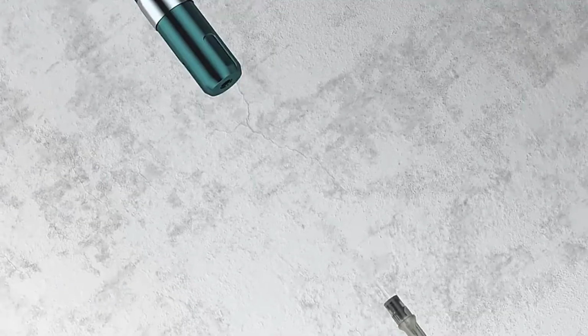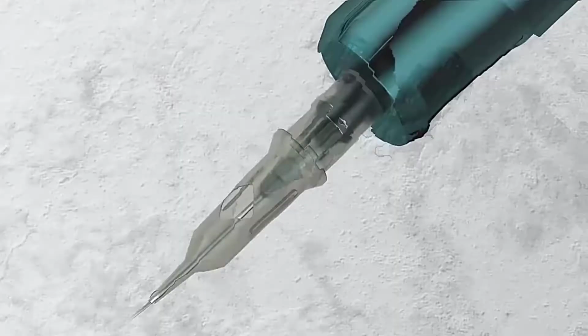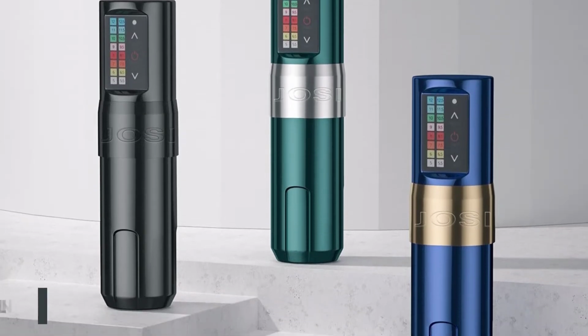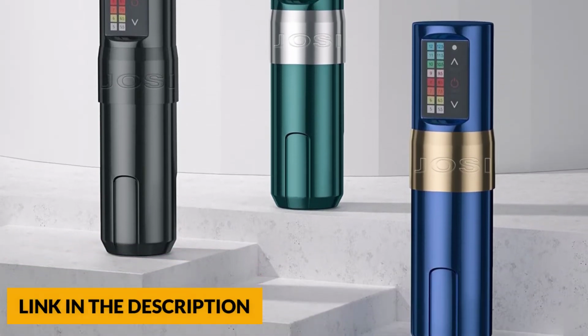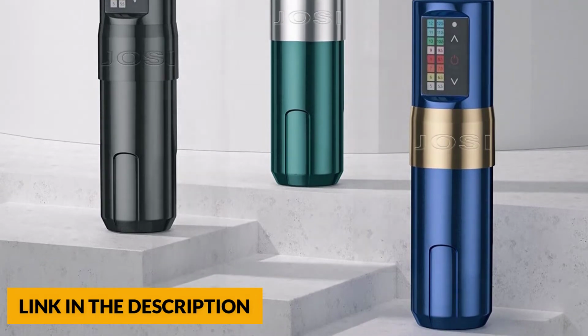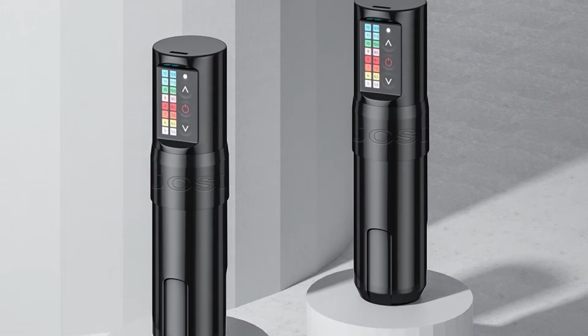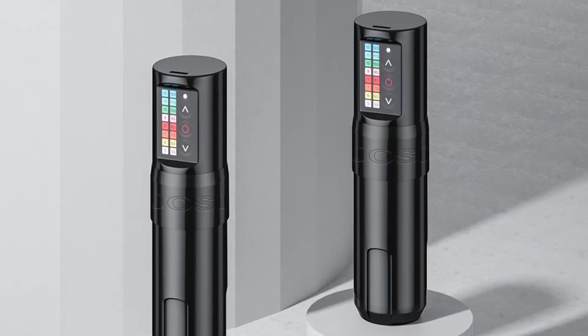The built-in stronger coreless motor has a maximum working power supply of 12 volt while speed can be up to 12,000 RPM. This wireless rotary tattoo pen has 2 batteries of 2400 milliamp hour, it only takes 2 hours to fully charge, and can be used for 8 hours, supporting long-term tattoo work and stable output.